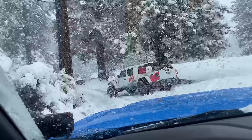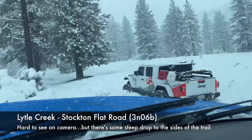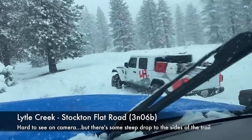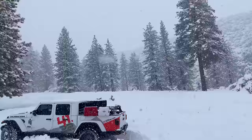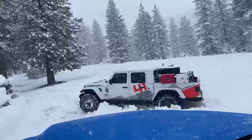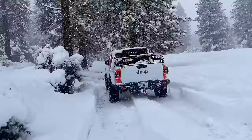I think we'll turn around here. I think that's the best area to turn around. I think Meeple's stuck too. But I think we can dig him out. Oh, he got himself out. Man, that's a big rut right here. It's so pretty though.